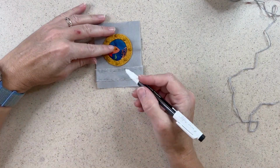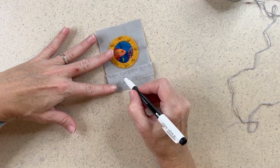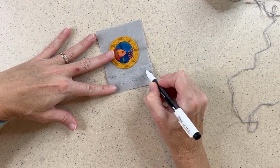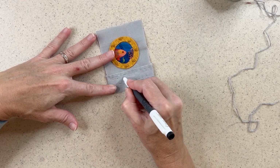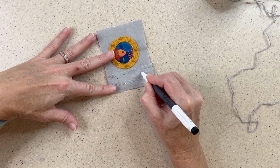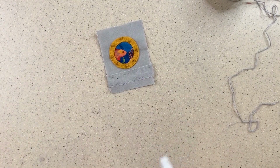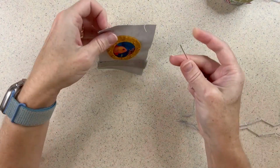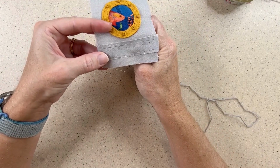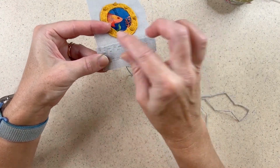I'll just pen in the little places I want to put the French knots. Put them on the top third. So I'll put on either side, and then the center, maybe 2 here in between. Move that one over just a little. And now I'll go about making my French knots using 4 strands here. And these are going to be smaller French knots. So I'll just come in here, and it's the same procedure.